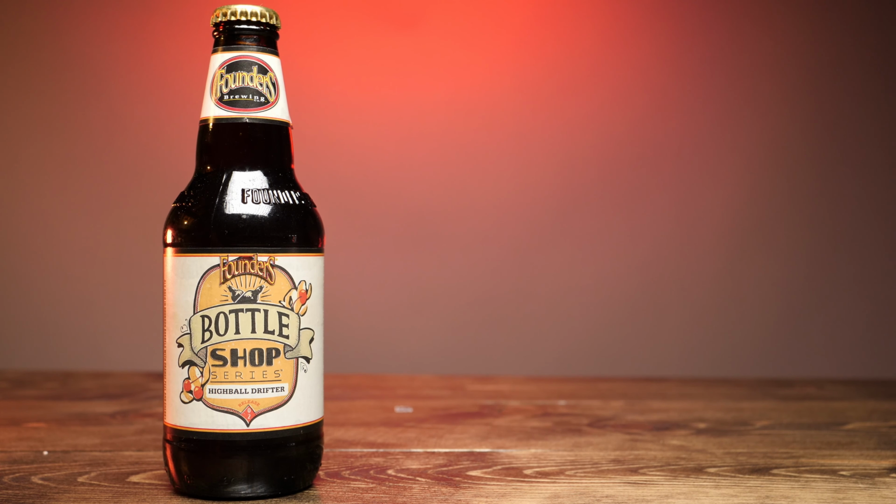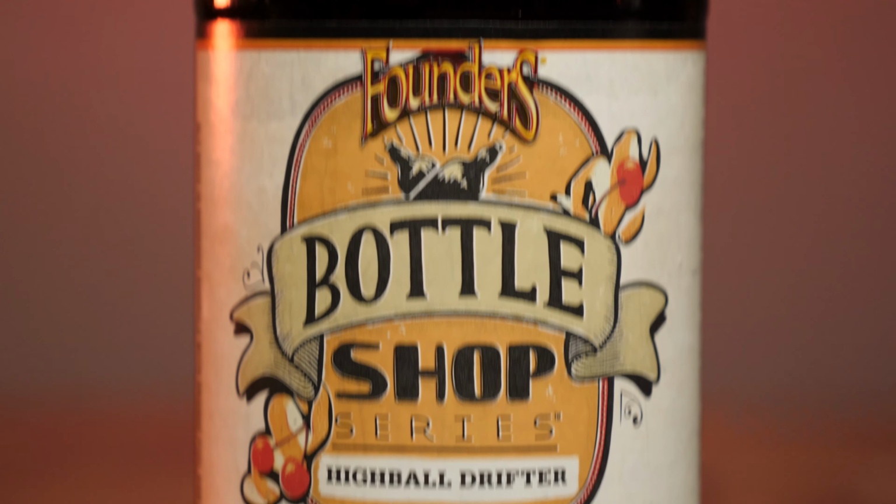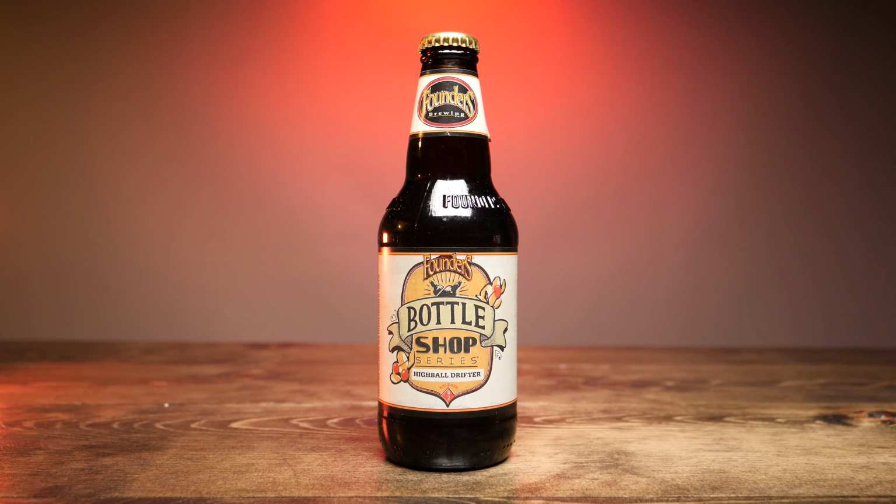Let's take a look at the label here. Some things that I wanted to point out. At the top, we have the Founders Brewing logo on the neck of the bottle. We move down, we have Founders Bottle Shop Series Highball Drifter Release 02. It has these two bottles clinging together on the top. On the left side of the bottle, it says ale aged in bourbon barrels with orange peel and cherry. And on the other side, it has Founders Brewing Company in Grand Rapids, Michigan. And then on the back, we have 11% alcohol by volume. This is 25 IBUs. Again, Founders Bottle Shop Series.